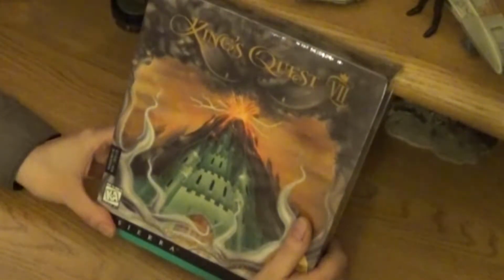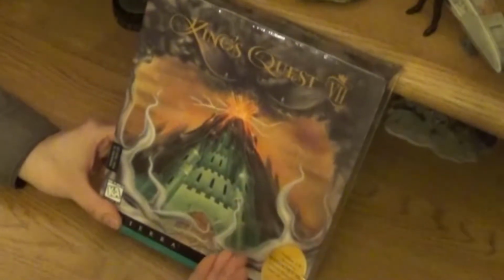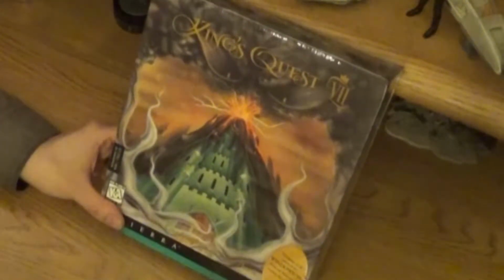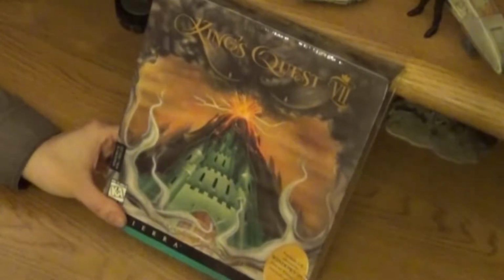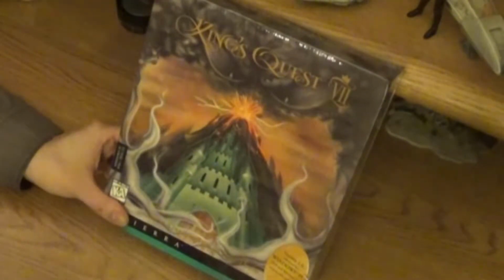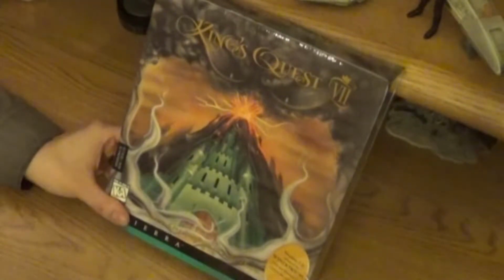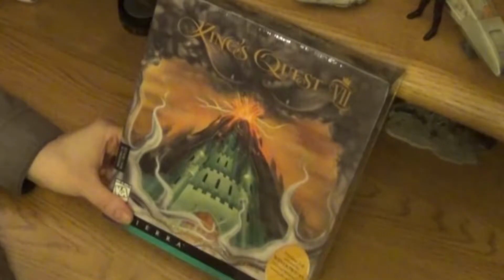But for this KalaVlog, I wanted to do an unboxing. And this box in particular holds very special significance to me. It was the first computer game I ever bought myself with my own money. Not unlike a certain YouTuber that I really enjoy watching. So, this is King's Quest VII, the Princeless Bride.